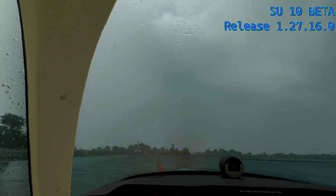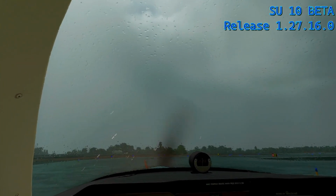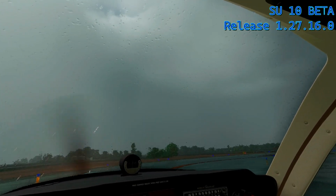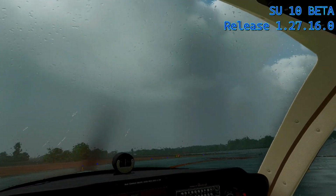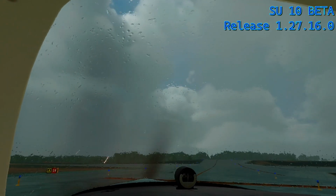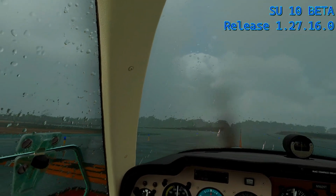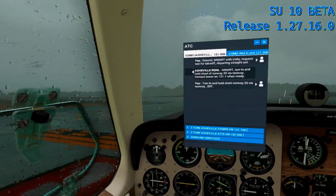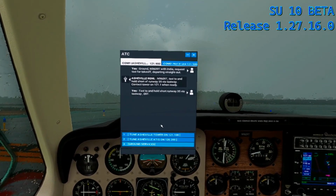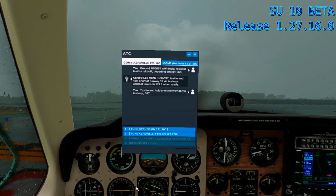1.27.16.0. And I must say, just looking out the window here, looking out the side, everything is really flowing by my windows very smoothly. I'm really seeing some very, very nice performance here. The prop looks very good as it's slowing down. It's not looking too much like a simulation. Yeah, it's looking good. And again, with the rain having to be rendered as well as all the clouds, I think that what I'm seeing is pretty good performance, all things considered.